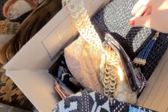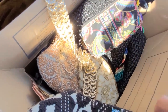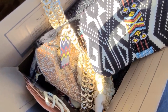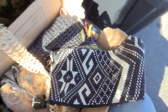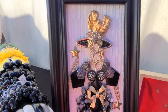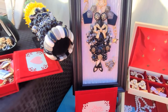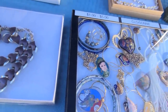This is a lovely little box of bags. So fun. This is a fun piece, but my favorite has to be this. Look at this. It's a woven canvas with beading. It's super. I'm going to get this and these two frames here. This is an amazing piece of art created out of odd bits of jewelry, pins, and beads. Some amazing jewelry pieces in here, enamel pieces.